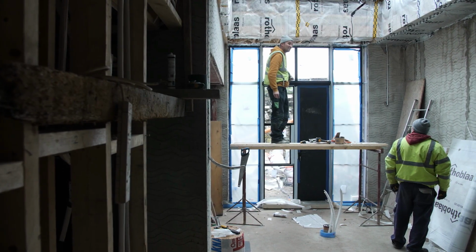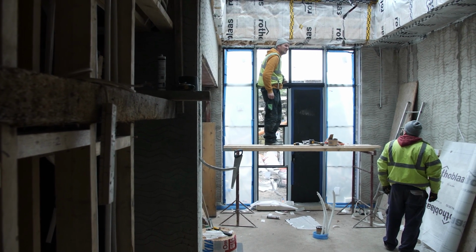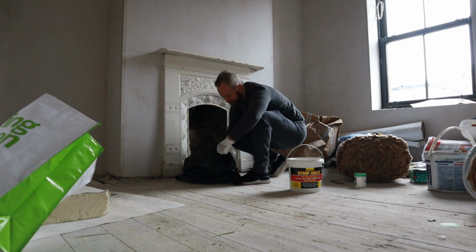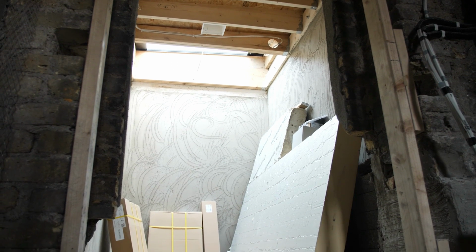We've reconfigured the landing a little bit to create better entrances into those bedrooms. We've kept one fireplace which we will have to seal up for our energy rating. Timelines, you hit multiple different kinds of snags as you go through.